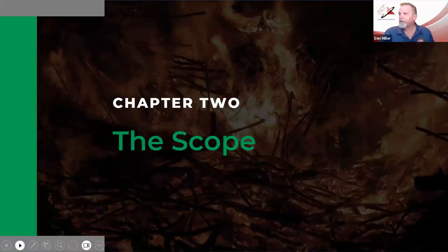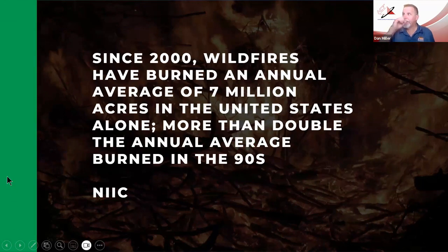So a little bit more about the scope of the problem. Since the year 2000, wildfires have burned an annual average of 7 million acres in the U.S. alone, more than double the annual average burned in the 1990s. So I attribute that to a lot of factors.